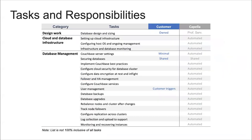Lastly, here's a glance at just what you're getting from DBaaS, such as Capella. It's a quick look at how much Capella automates on behalf of the customer. So customers still have a few responsibilities, but they're all in the areas of initial database and document design, specifying what user accounts there should be and granting roles and permissions to those users. But otherwise, practically everything else is provided by Couchbase in terms of tracking node failovers, restart environment.